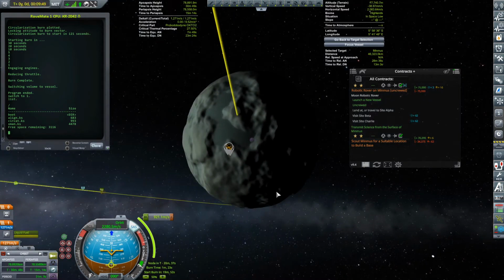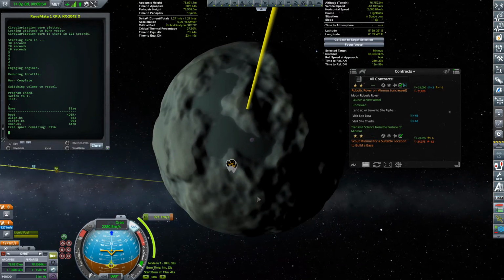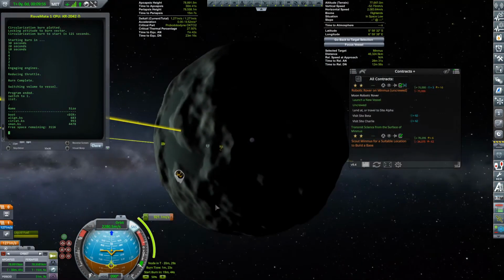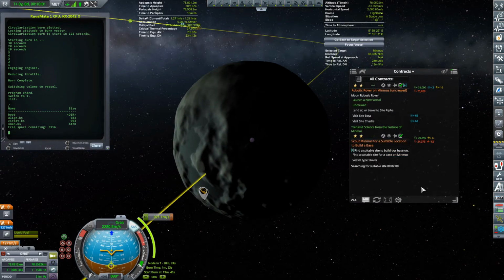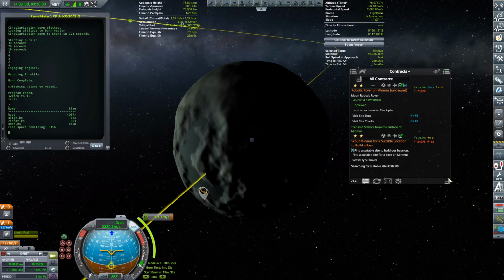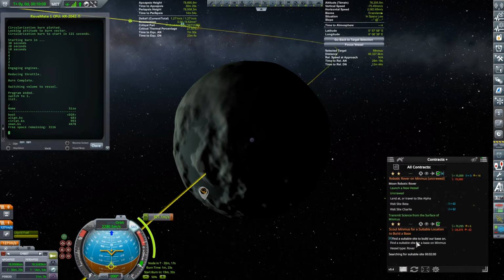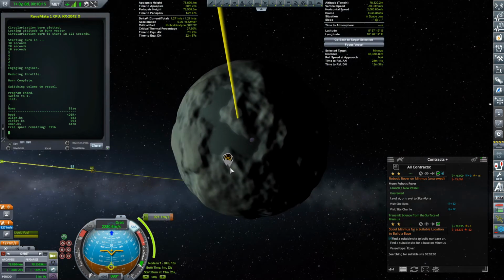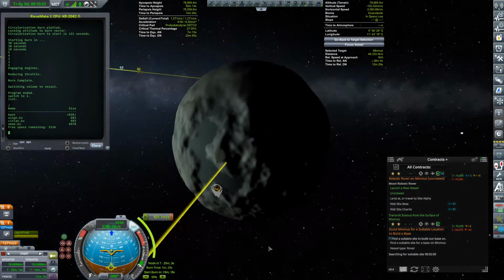That definitely looks like them over here. Oh, they look a little further apart than I would like. And I don't like that they're on a bit of a hill, but I think I'm just going to have to live with that. And then I have another contract, which is to scout around for a suitable place for a Minmus base, which I think means just landing a rover and then just driving around for a couple of minutes. I hope that it doesn't end up having me make, well, we'll see. We'll deal with it as we deal with it.